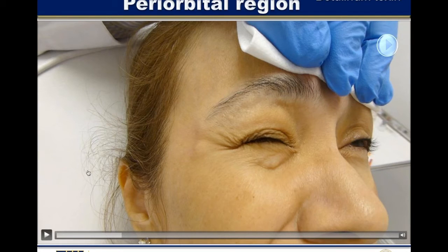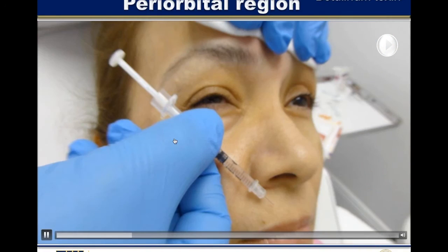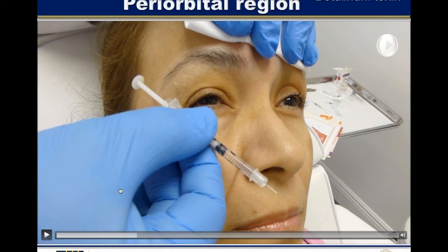Anyone that's over 40 or 50 years old, you want to be very, very careful about over-treating the forehead, the frontalis muscle. And the lineup for the tail of the brow, in order to get it to lift: you take the alar groove here, and you go to the lateral canthus, and you put a lineup. So you want your injection to be lateral here.